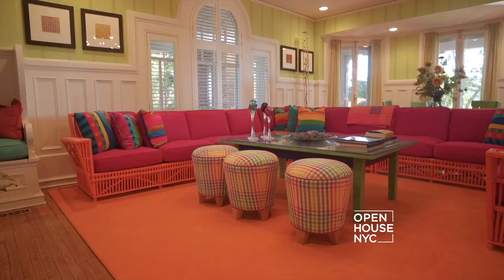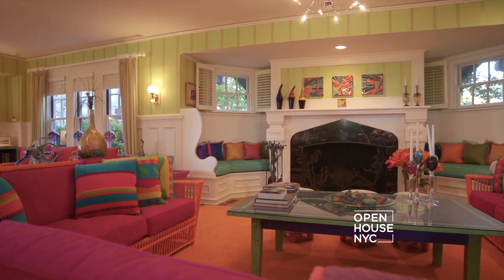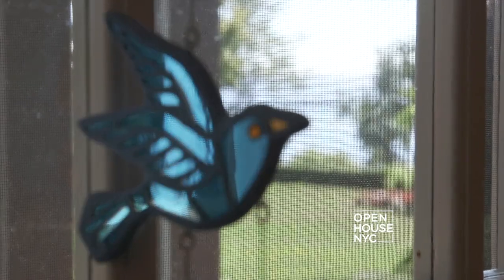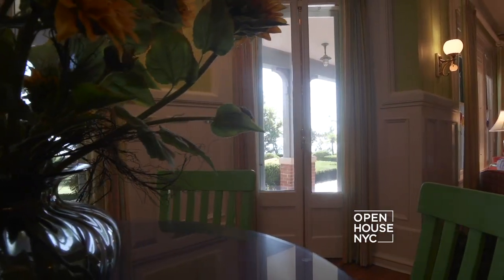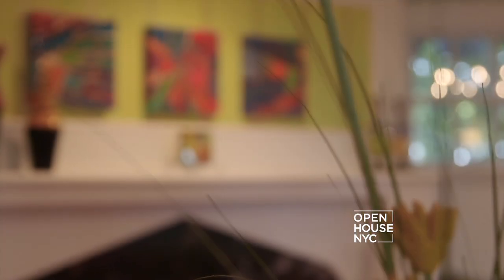This is the great room, and I think you'll agree, this is designed for a celebration. Streaming with natural light and bursting with color, you can't help but feel happy here. It has a huge fireplace for those winter nights, and for those summer days, access to the terrace through these beautiful French doors. Now you must already know that color is one of the stories of this home. And as we continue, you will notice that each room plays with color in its own unique way.